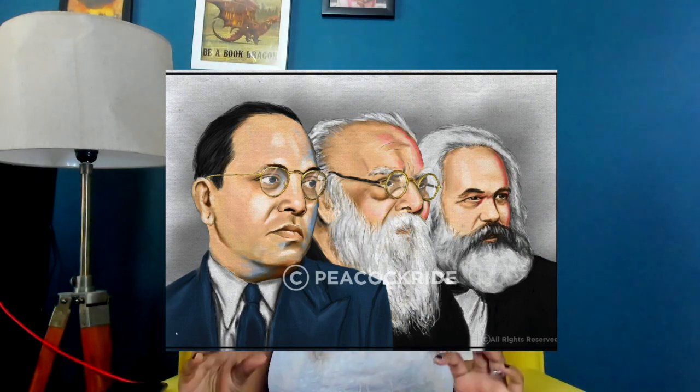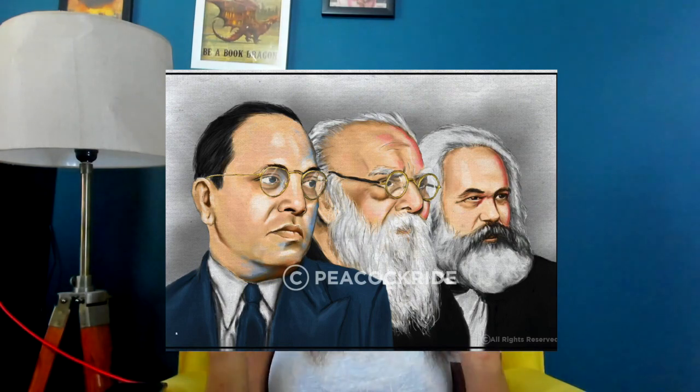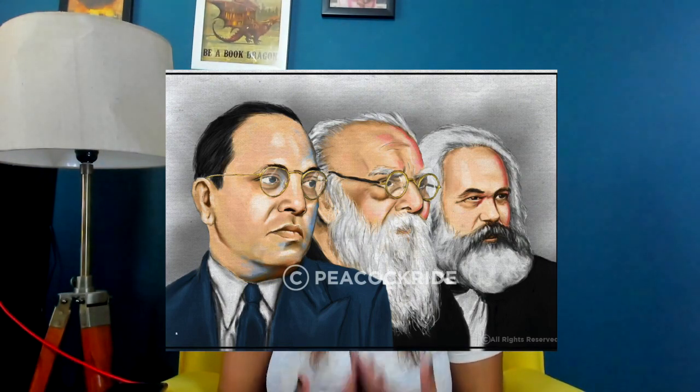Now the main picture is this. These are 3 men, 3 people, 3 humans whom I extremely hold high respect for. The first one in this picture is Mahatma Dr. B.R. Ambedkar. Now, if you guys don't know who is Dr. B.R. Ambedkar, let me give you a small introduction. Dr. B.R. Ambedkar is most famously recognized, and rightly so, as the chairman of the drafting committee of the Constitution of India.